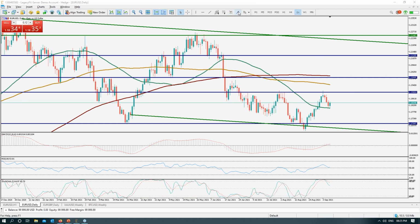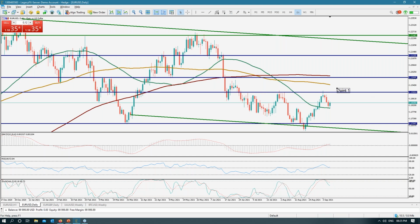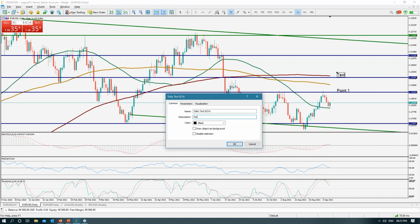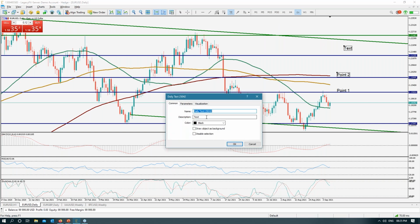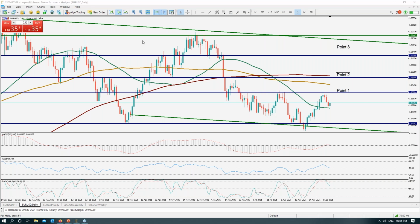Let me just put the text in. So here, what is this? Point A, or 1. So do we set it up here, just above this line? Do we want to take a sell limit here? Or do we want to set it up somewhere over here? 1, 2, or 3. Where would you put your sell limit? This is a day chart, by the way.